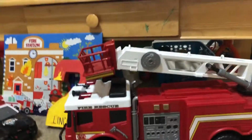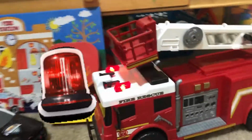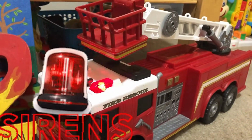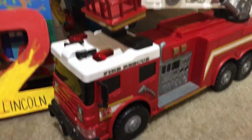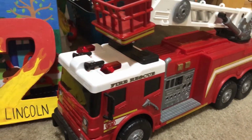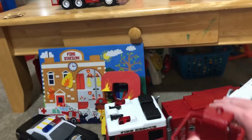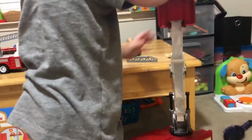All right, let's see. Oh, here. Come down here. Let's look at this fire truck. Let's see this one. You hear that? You see those flashing lights? You hear that siren? Yeah, let's see it again. Here we go. These lights and that sound tell people to get out of the way. There's an emergency. And here's that ladder we were talking about. That little bucket at the top, that's where the fireman goes. Yep, and it goes really high so they can get to tall buildings and stuff.